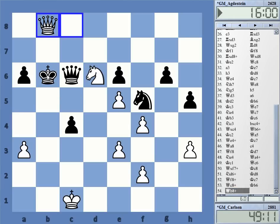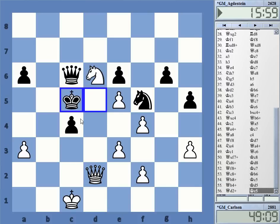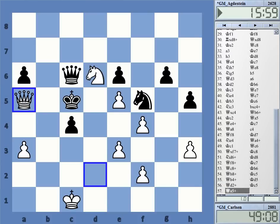The easiest continuation is king c5. So this is the way to play. And here black only has queen b5, which can happily be taken by the octopus knight here on d6. Yeah, a win for Carlsen at the end.